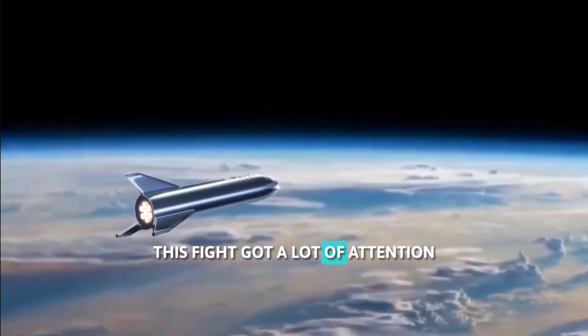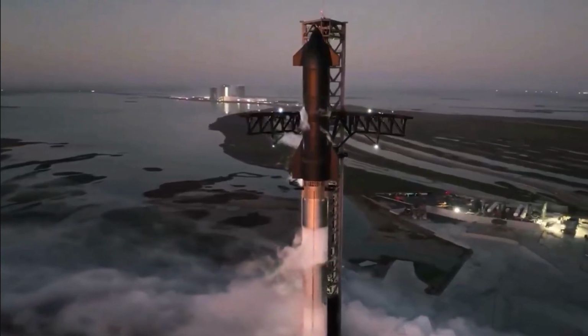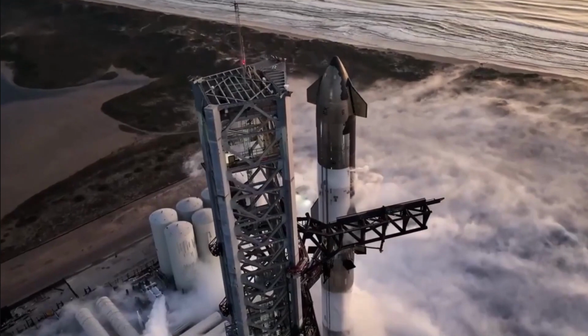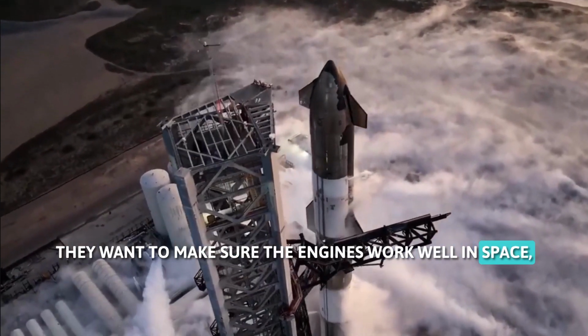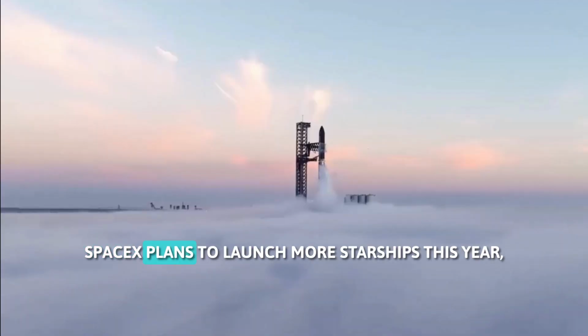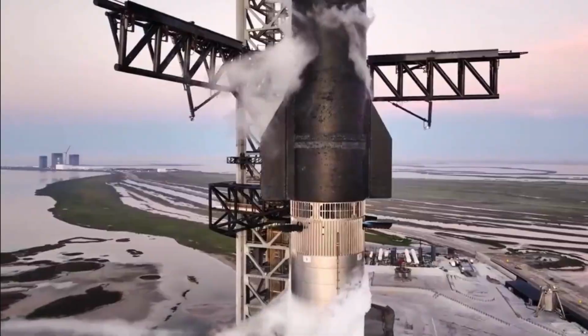This flight got a lot of attention because of the cool visuals and the important tests being done. SpaceX and NASA will look at the data to see how everything went. They want to make sure the engines work well in space. Despite some challenges during the flight, SpaceX plans to launch more Starships this year, which will be exciting to watch.